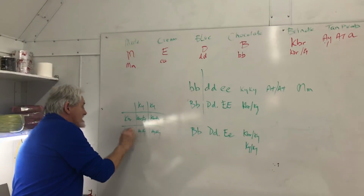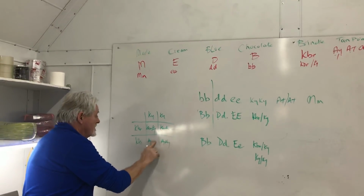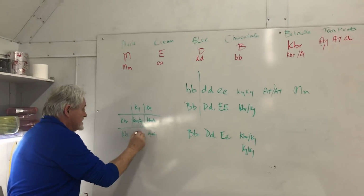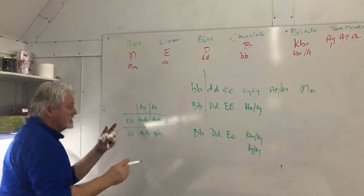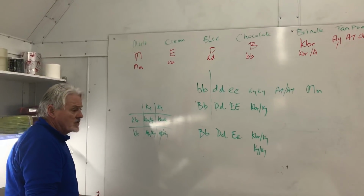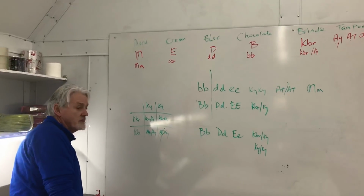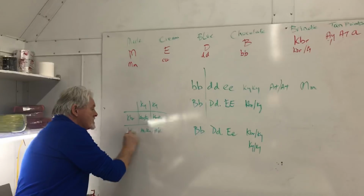If you'd made this a double brindle dog, then this row here turns into KBR, KY every time. Every dog has a copy of brindle, and every dog probably shows it. You don't need to take any brindle at all, it normally shows up. It may not show up when they're born, it may not show up till they're 4 weeks old, but it'll be a brindle dog. So that's the problem with brindle.